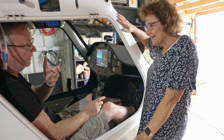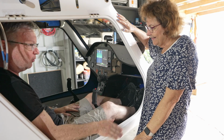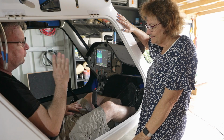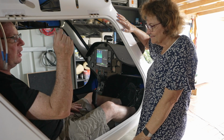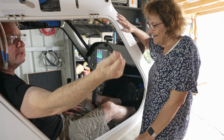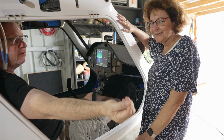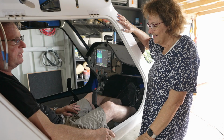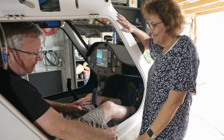Oh, as another good thing, I can fly with the door off. One door at a time. If I remove the door, I have the full flight envelope. If I open the door in flight, clip it up against the wing, then I have up to 60 knots maximum airspeed. But imagine that hanging out.